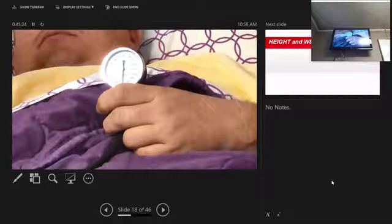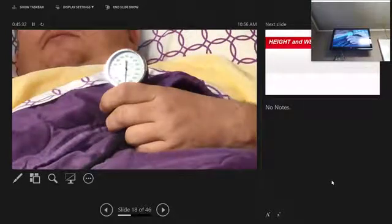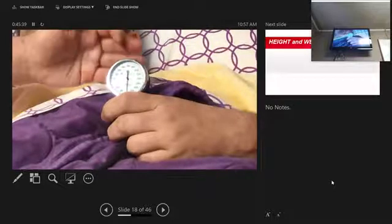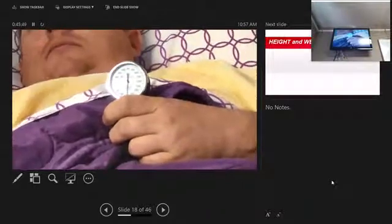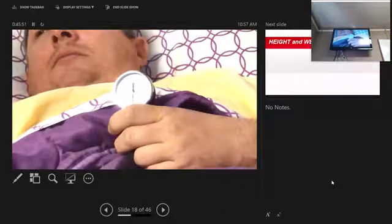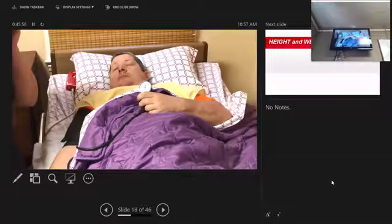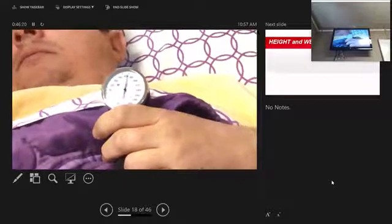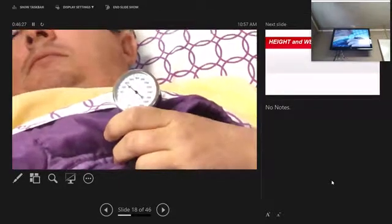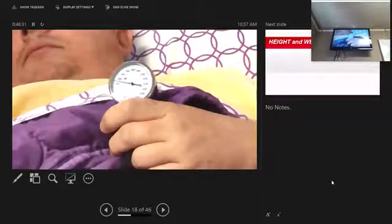And the other. Inflate to 160 to 180, and then deflate it slowly. If the sound occurs immediately upon deflating, inflate to 200, and then start again. The systolic normal range is 100 to 140. For the diastolic number, it's going to be 60 to 90. Anything outside of those ranges, you need to report to the nurse immediately.